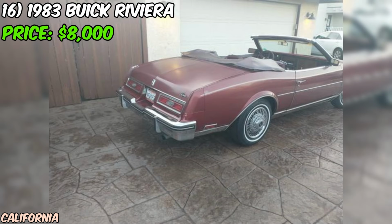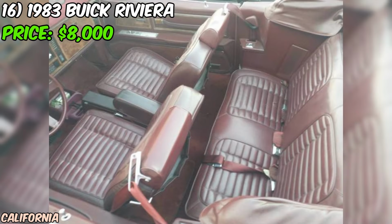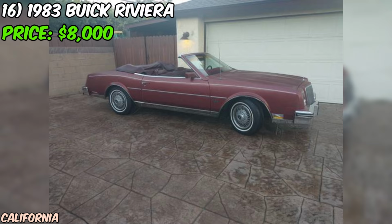At the end of the day, if you're in the market for a classic convertible that won't break the bank, this 1983 Buick Riviera is definitely worth checking out. It's got a clean title, a strong engine, and a whole lot of potential. And with summer just around the corner, now is the perfect time to snap it up and hit the road in style. So what are you waiting for? Go take a look and see if this Riviera is the one for you.